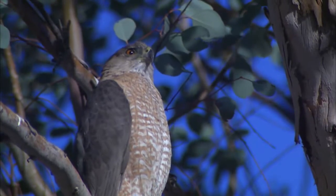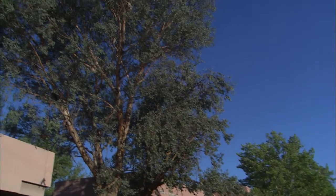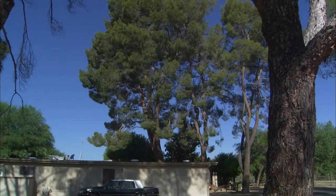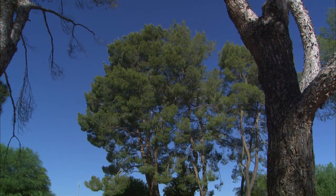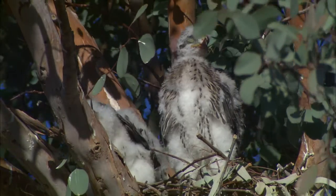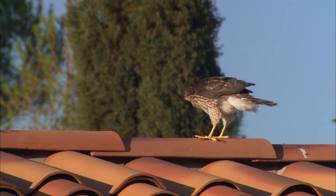For the Cooper's hawk, one of the world's most skilled flyers, the exotic trees that humans have brought with them provide opportunities. The Cooper's hawk has made the best of the towering eucalyptus from Australia and the giant Aleppo pine native to the Mediterranean. They use the trees primarily for perches, and most importantly, for nesting. The eggs are incubated about 30 days, and then once they hatch, they stay in the nest for another 30 days or so, and then for another month or so, they are in the nest area and being fed, and eventually are weaned and begin to hunt on their own.